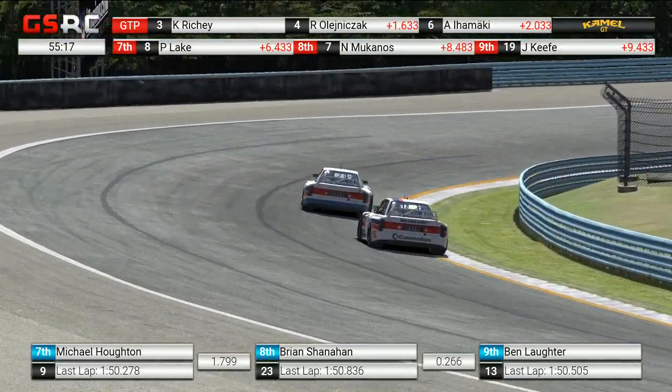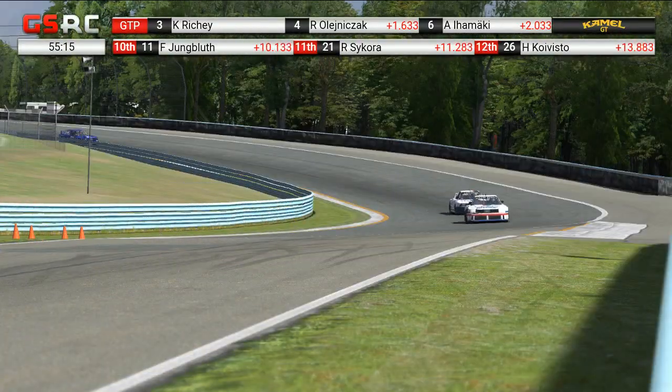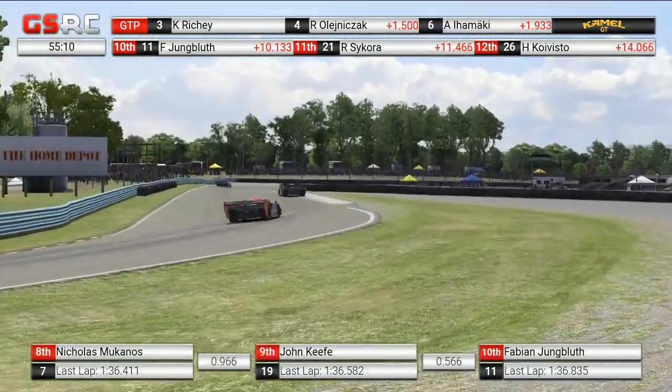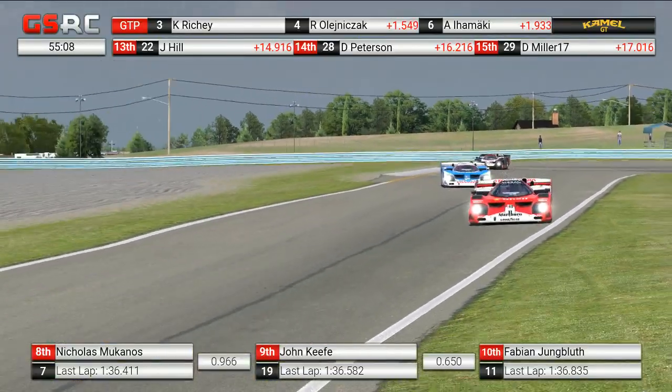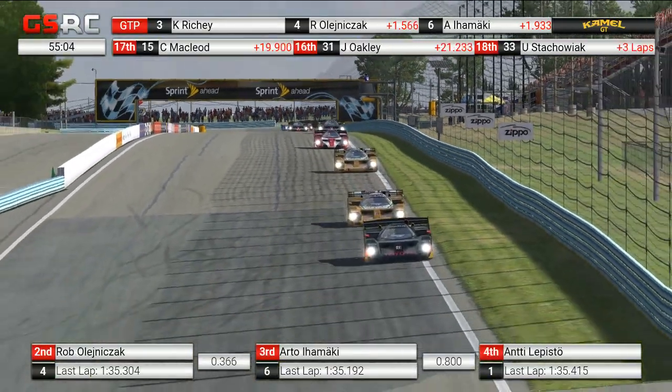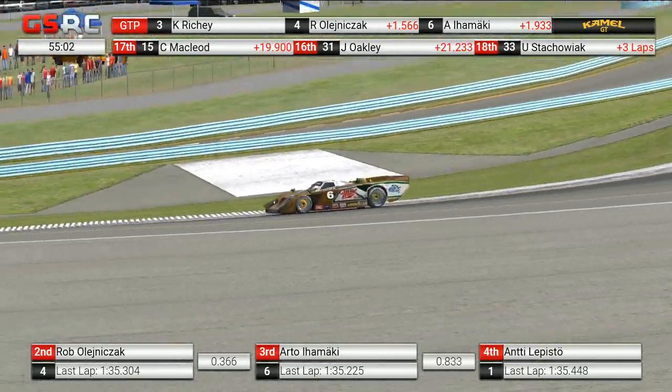Wow, what a magnificent start to this race for both classes, Joe. Been really, really clean here over the first couple laps. And speaking of the other class, in the Nissans, Ihimaki has found his legs. Rob Olenek is looking under threat by the Finn. This is for second place.